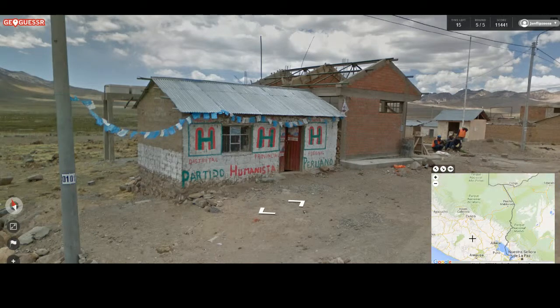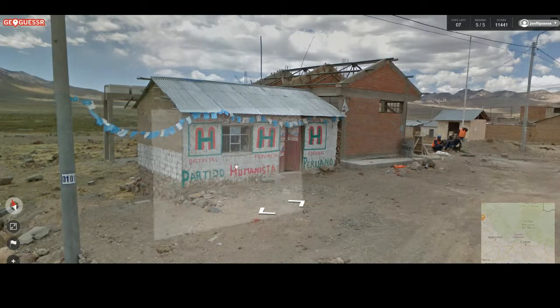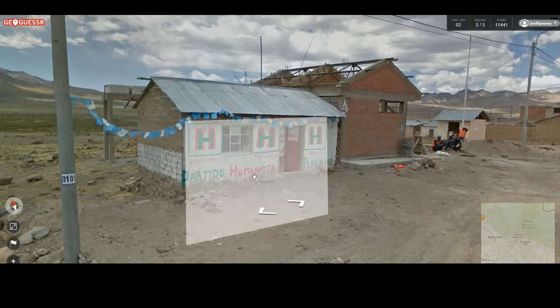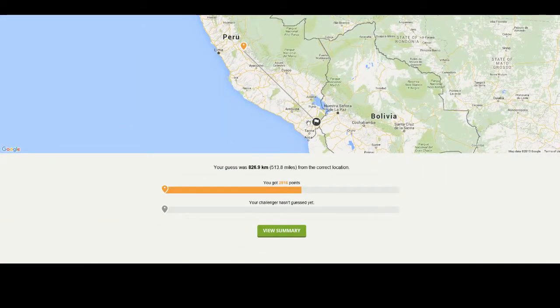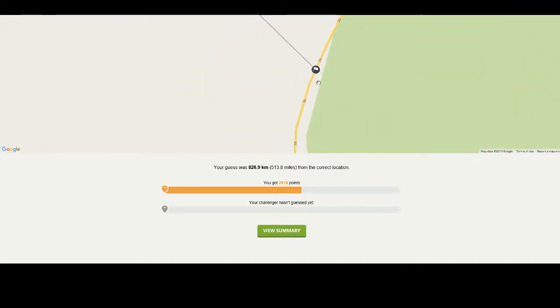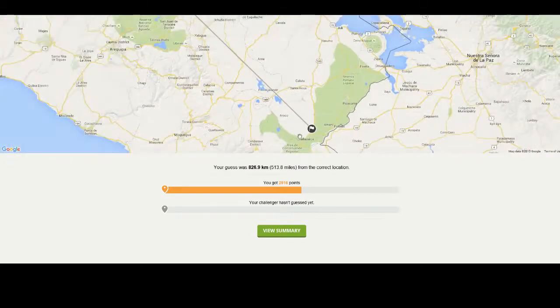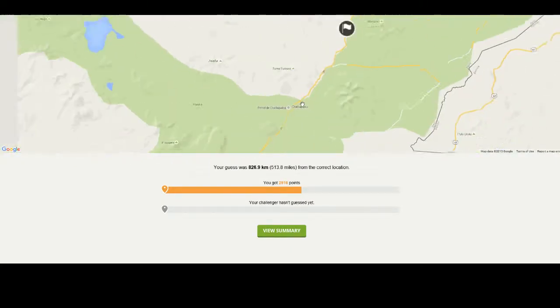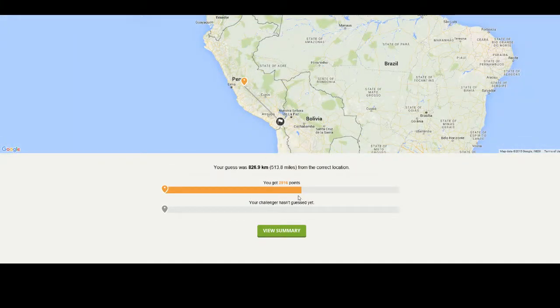Let's look at everything before we make our guesses. This is the provincial regional office for the Humanist Party of Peru. Well, we were in Peru. Actually, close to the border to Bolivia. If we zoom in here, we will find 36. I thought we would find the city we were in. But I don't. Well, at least it's not Argentina.